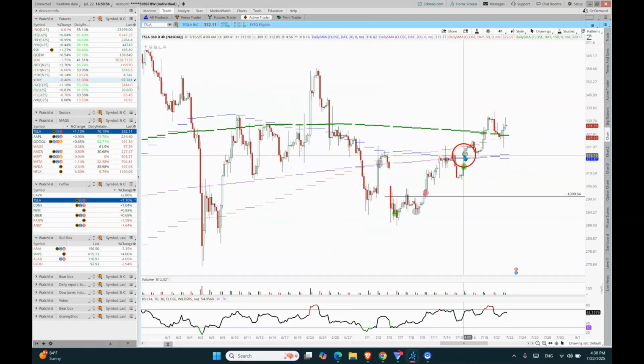Tesla, I am long Tesla. I've been long on this breakout. I've added back here. I'm still long. Took a little bit of a hit back here, but didn't do a whole lot. We recovered, so I remain long for right now.